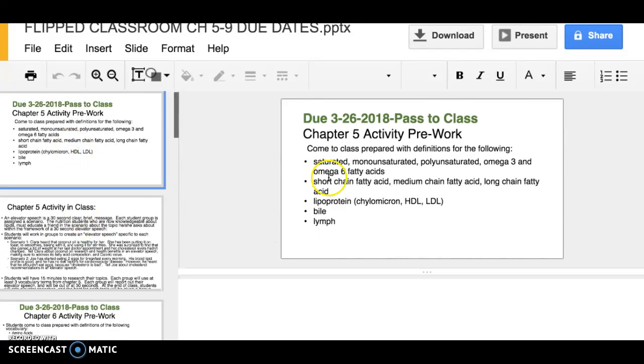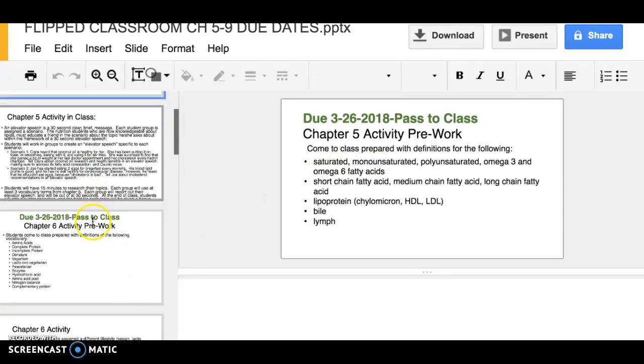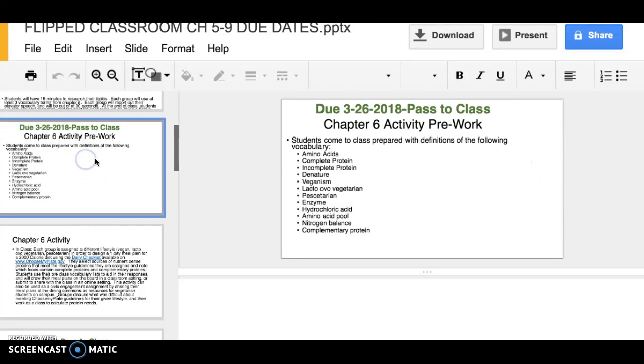just involves some definitions. Now, if you were in class on Monday, we went through a lot of the different vocabulary for chapter 5, so we're going to hop right in to look at some molecules, define them, talk through health and disease there, and then we're going to head into chapter 6 on Wednesday next week. So I want you to have this pre-work done by the 26th.